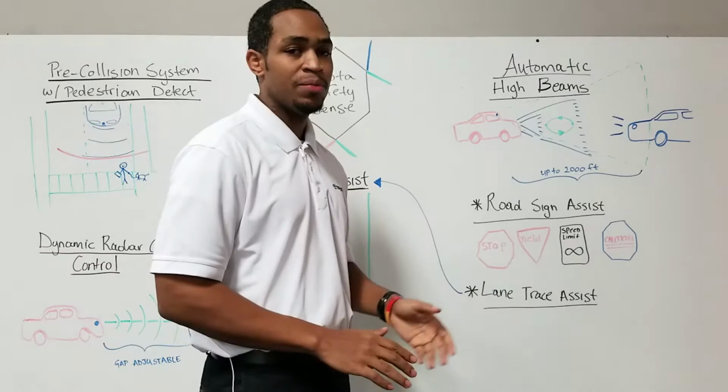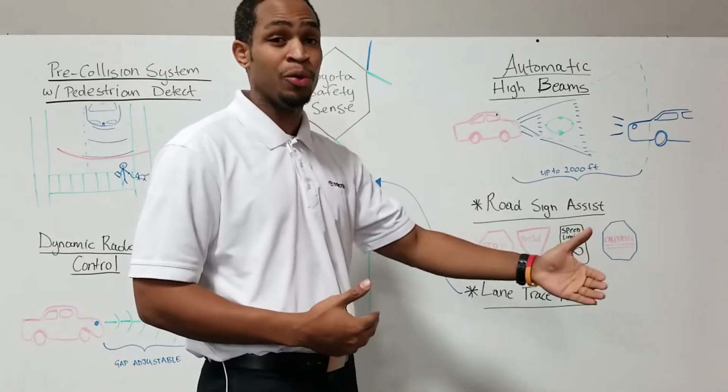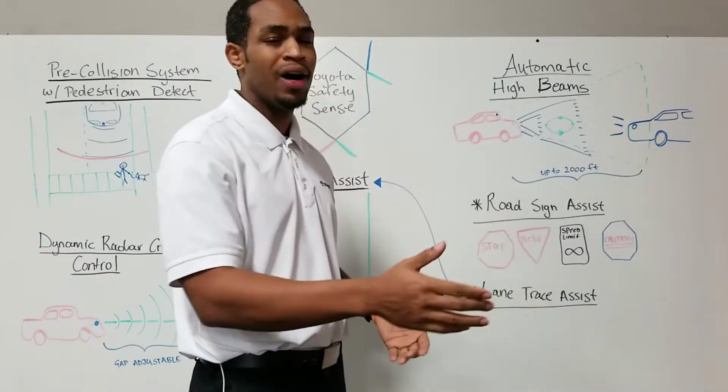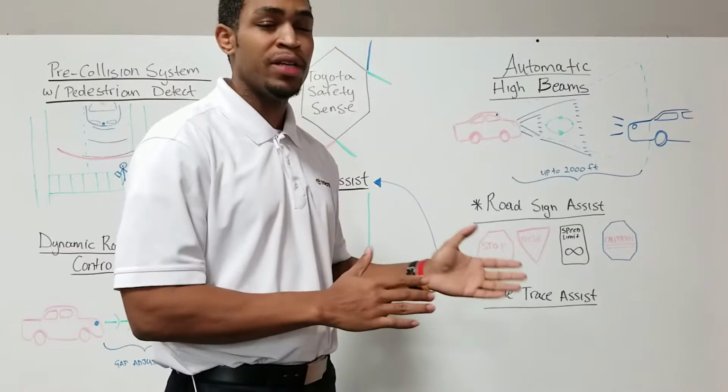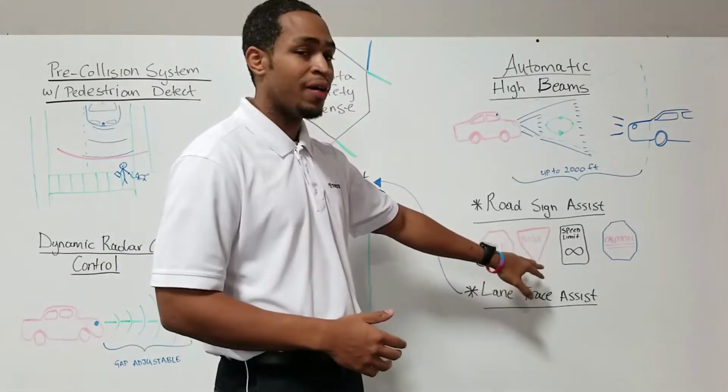If you don't realize you have that stop sign, the car will warn you. If it realizes that you're not coming to a stop and you're just going to blow through it, the car will warn you. There's also the yield sign if you're merging onto a highway. And sometimes you don't know who has yield and who has the right of way. It'll let you know when you have that yield sign.